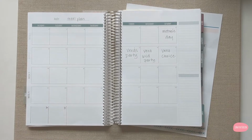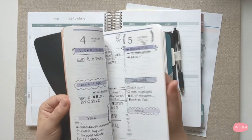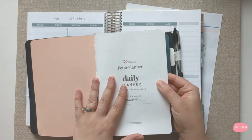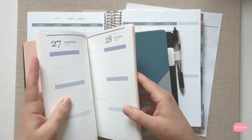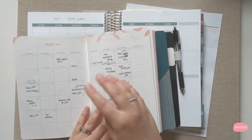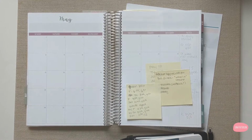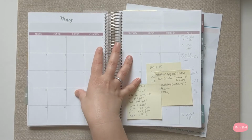Okay, so I'm starting with the month, then I do the weekly, then I fill it out in the week. Then sometimes if I'm really motivated, I will fill out my petite planner ahead of time for the days. I always do the month. So let's see, here's May. I didn't do June yet, but oh, I did sort of. When I fill out this May, I'll also put it in here so that I know I have it, because this is like the mothership.